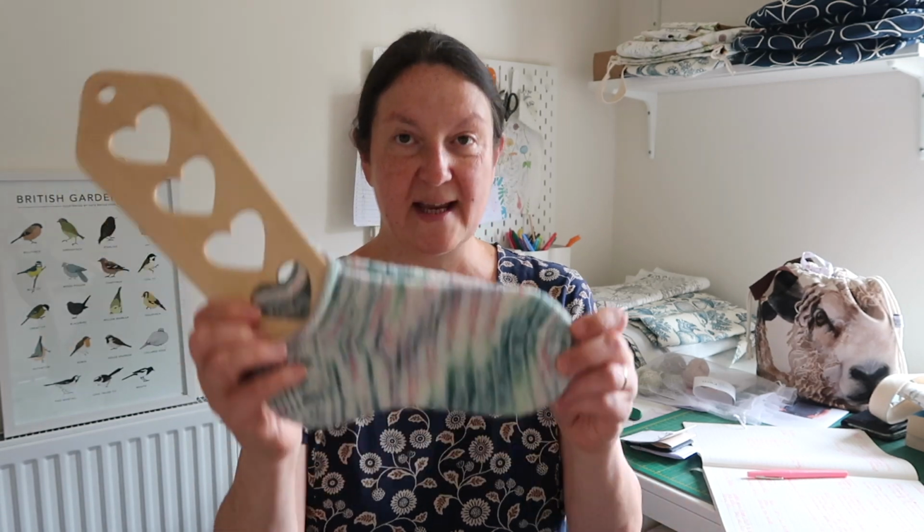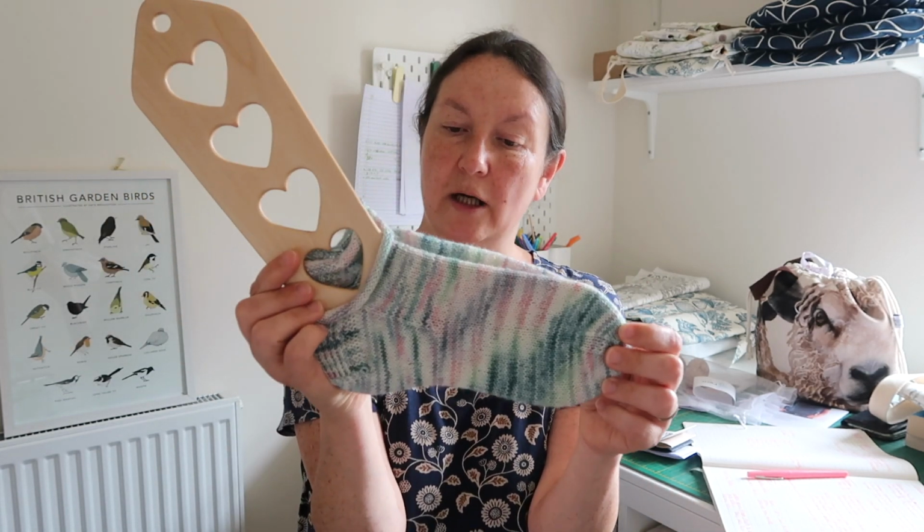Anyway, there we go. Second pair of socks finished. Beautiful yarn. Not so happy with the socks.